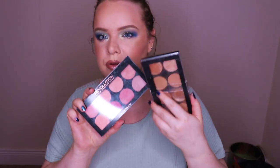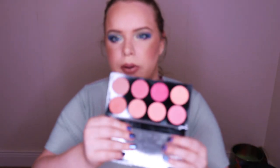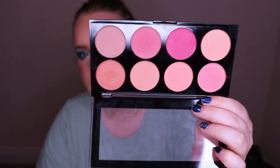Let me know. For blush, this is the corresponding palette that went with this. There was a bronzer and there was a blush one. And I got it for Christmas off P. And here she is. And I have had it in here just on a monthly rotation. I've not panned anything. And since the finale is the end of December, I want to use this.